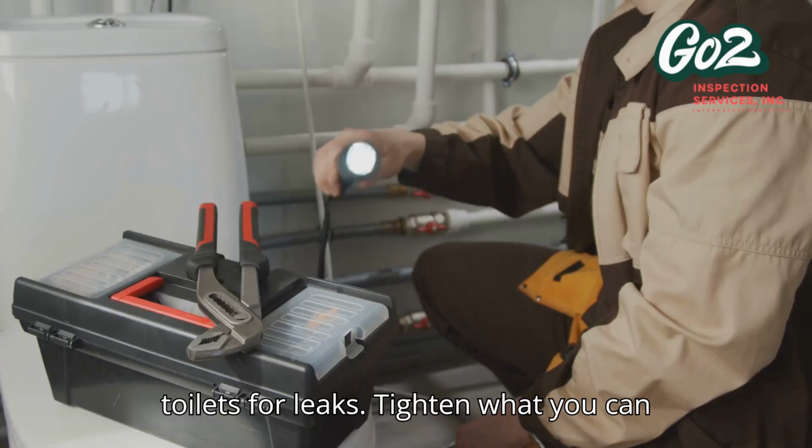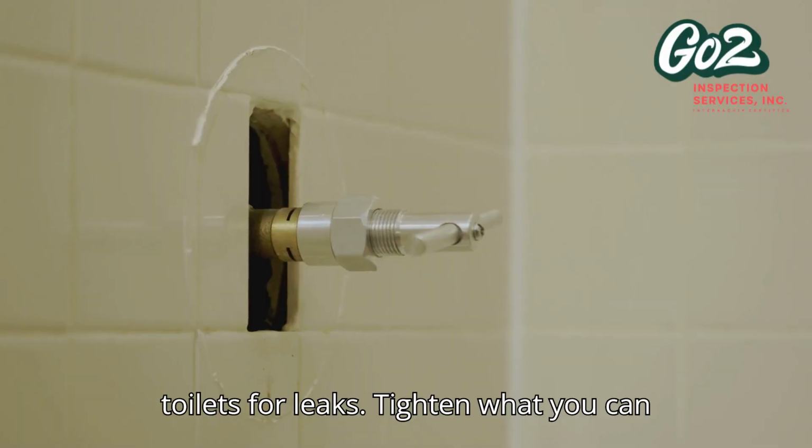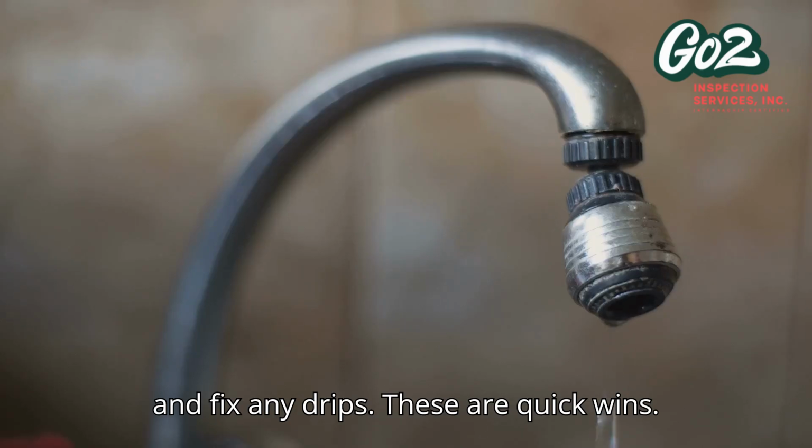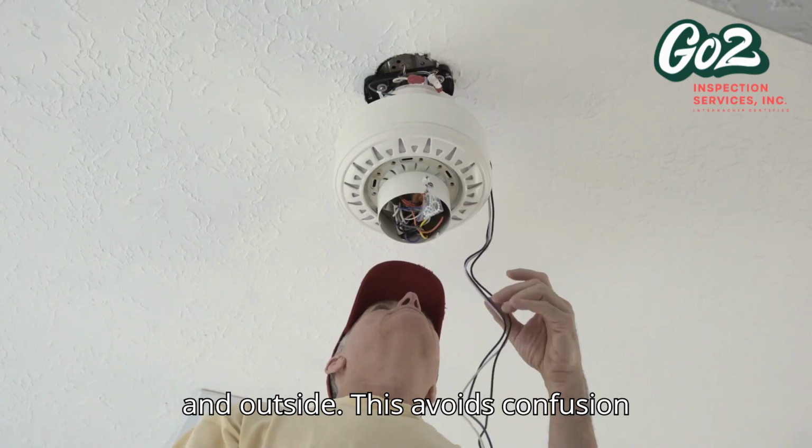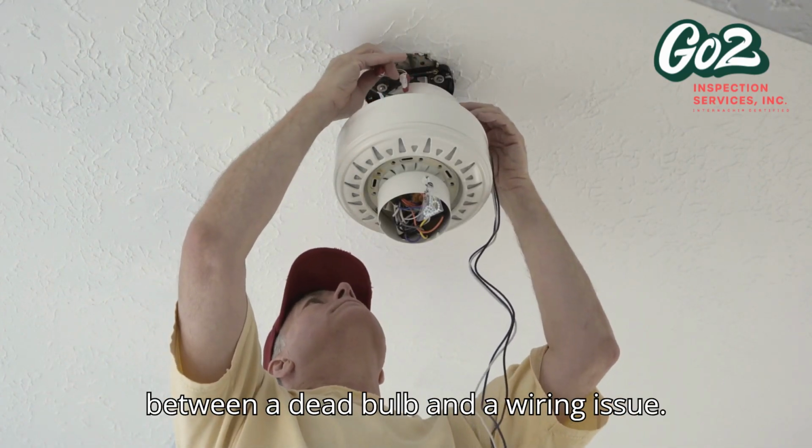Check all your faucets and toilets for leaks. Tighten what you can and fix any drips. These are quick wins. Replace burnt-out light bulbs, both inside and outside. This avoids confusion between a dead bulb and a wiring issue.